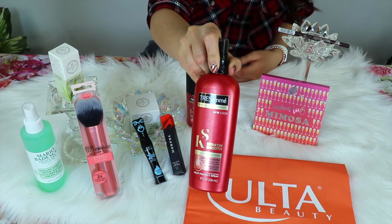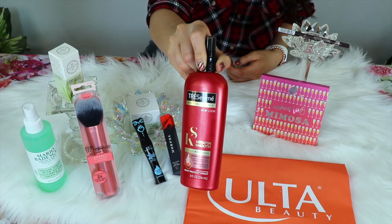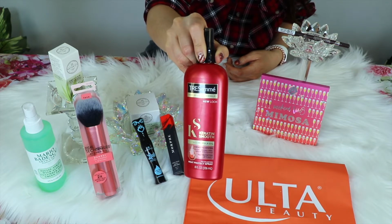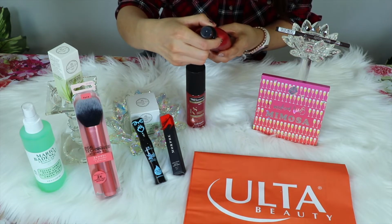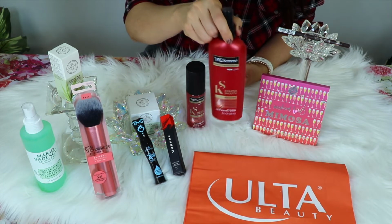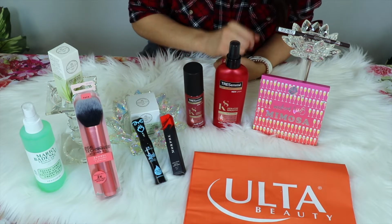It is the Tresemme Keratin Smooth Heat Protection Spray, 6 ounce size, and I like this because it has marula oil, 5 benefits in one system. So this is a great heat protectant. I put this on right after the shower.